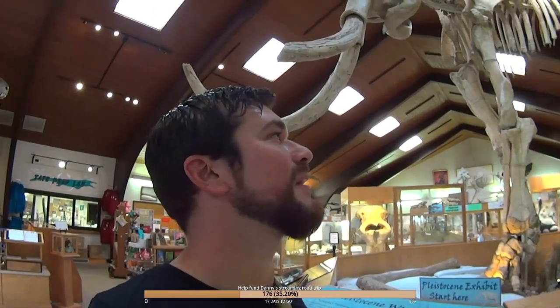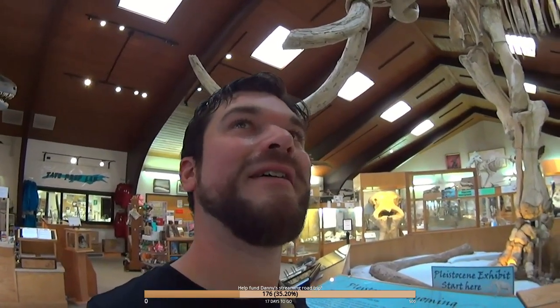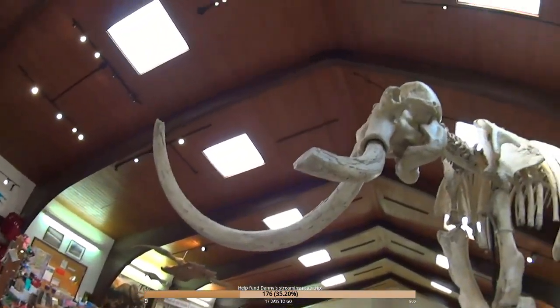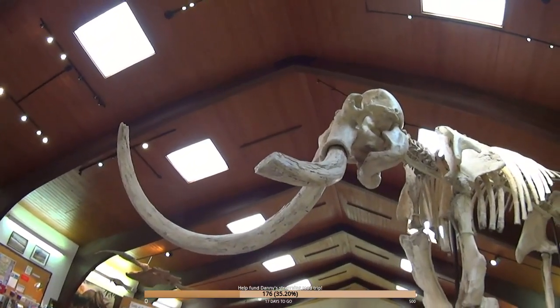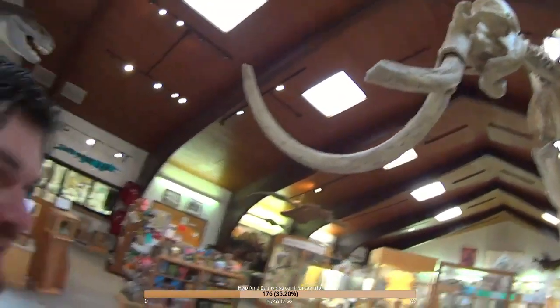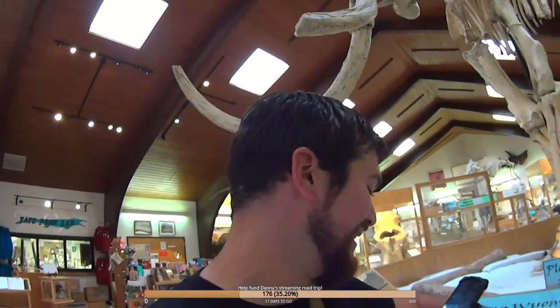Like we've been saying, mammoths were grazers, so they're mostly eating grass and sedge and stuff like that, as opposed to mastodons, which have those high-crowned teeth. They're mostly browsers, eating leaves and shrubs and things like that. And you can see those big flat teeth there in his jaw, kind of poking out. A little bit difficult to spot, but hopefully you can see it. Pretty neat.